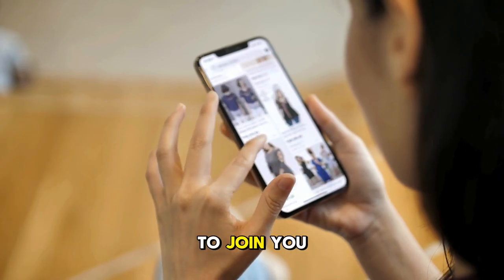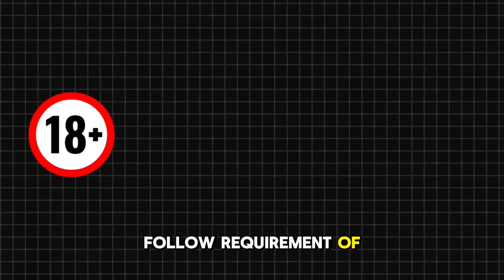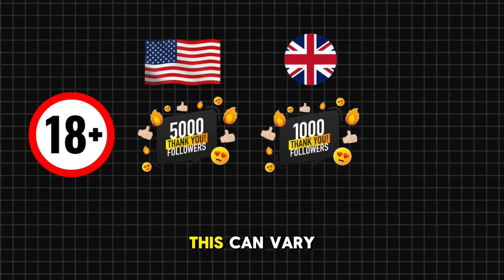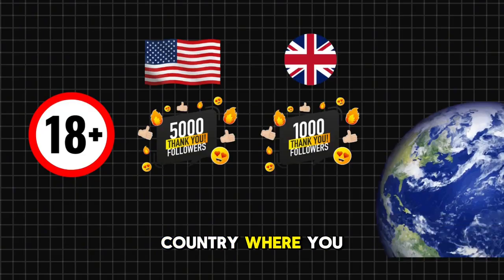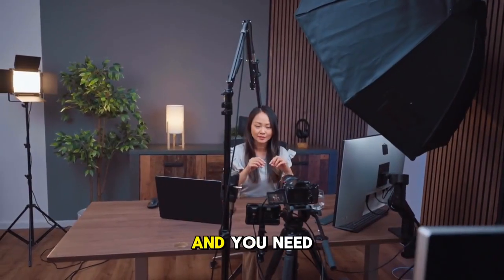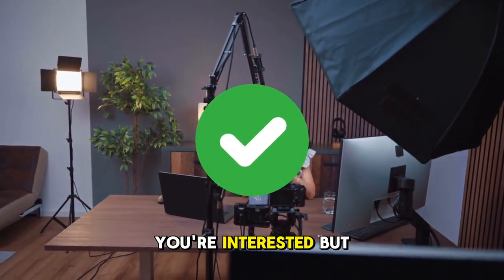Now, in order to join, you need to be at least the age of 18. You need to have a minimum follower requirement of at least 5,000 followers if you are based in the USA. If you're based in the UK, you need a minimum of 1,000 followers. This can vary depending on the country where you are. You need to have been actively posting for at least the last 28 days, and you need to be abiding by TikTok community guidelines.